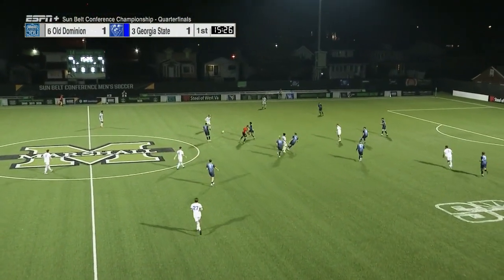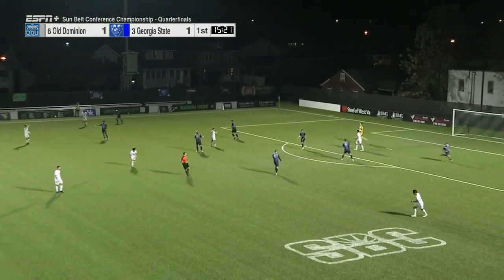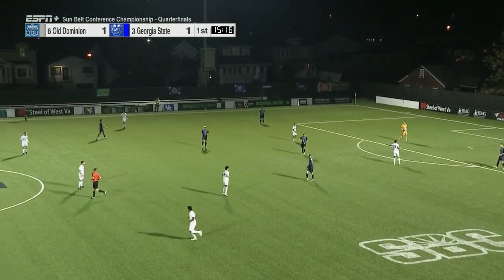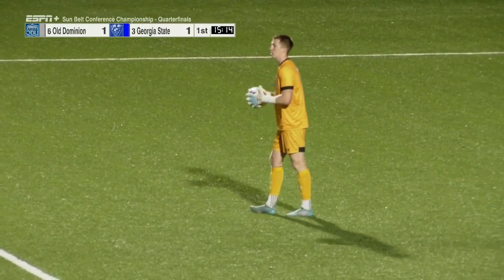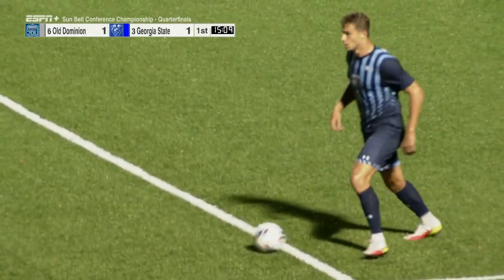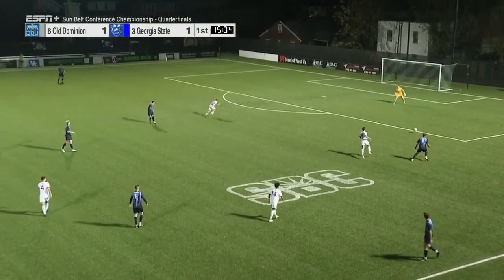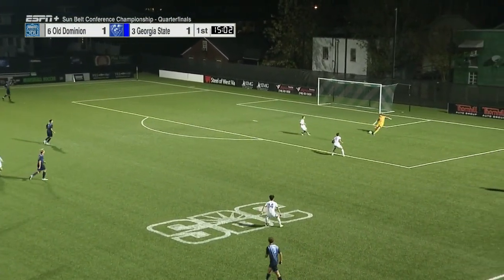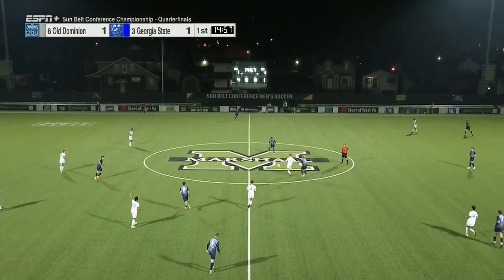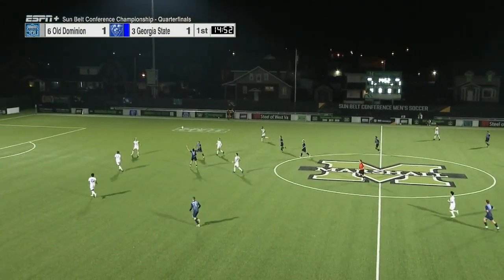Goals just about a minute and 55 seconds apart. Statham will come out off the hop and grab that to end the danger. First Old Dominion strikes, then Georgia State pulls equal. We have played a half hour already, and it's been an action-packed 30 minutes so far. 11 combined shots and now 2 combined goals.